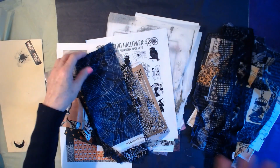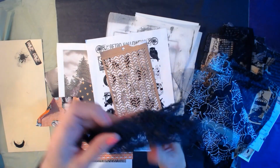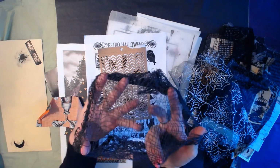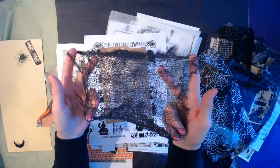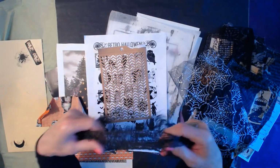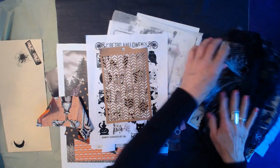Some lace. I don't know if everybody's going to get a piece of that or not. I know this is the only one with this, but that's okay. But everybody is going to get a piece of this black netting. And I love this black netting. You can glue this down, and it glues down really, really well. I've used it before. You've seen it in my spooky journal. And you can also spray paint through it. So that's fun, but everybody is going to get a piece of that.